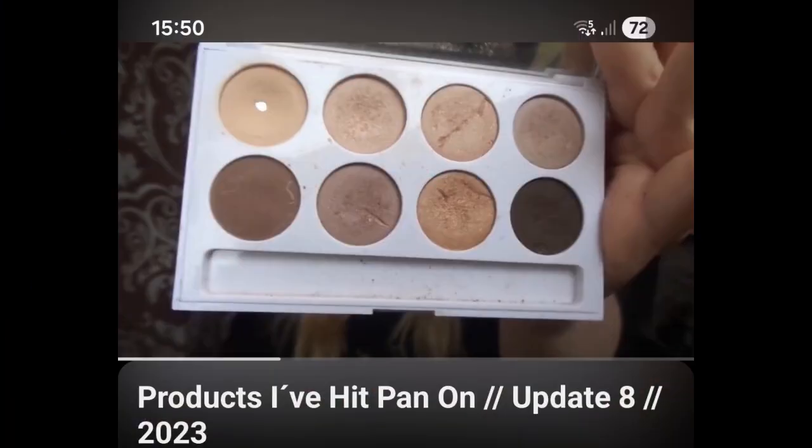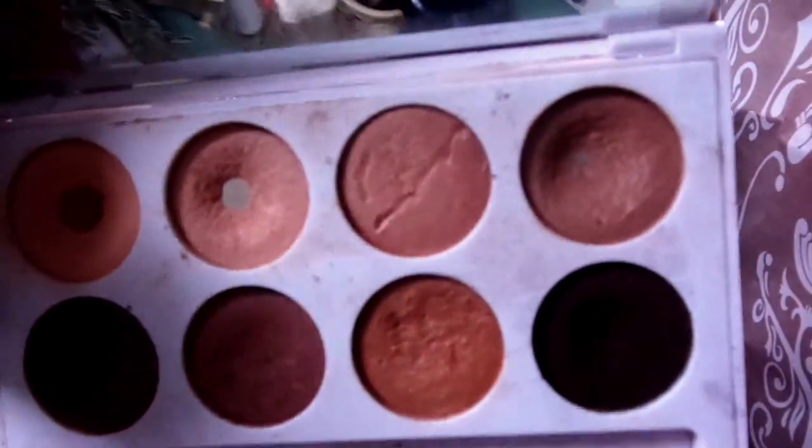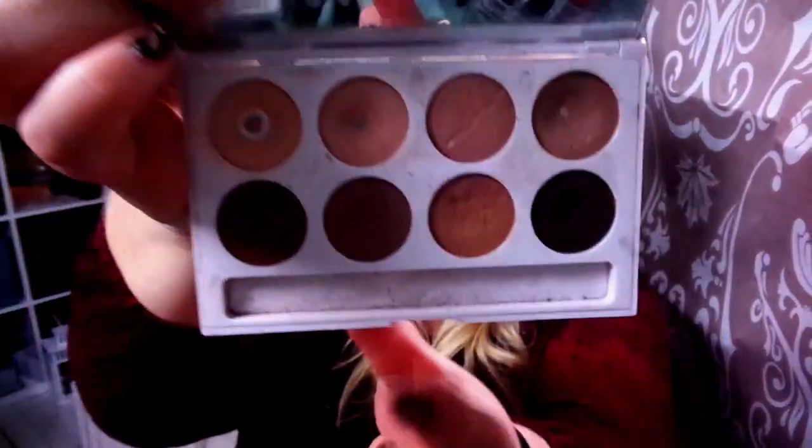Then we have this year's Pan Eyeshadow palette. That was a focus palette by Catrice. Here's a photo from the update number 8 in February 2024. So this one I have for now today 2 new pans and 1 old. This one was the old one, but it's a lot bigger now. I feel like it was a baby pan back in 2023-24. I hit pan on this one and this one.